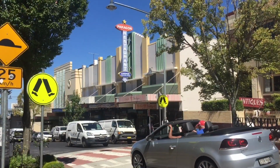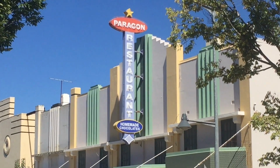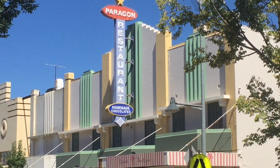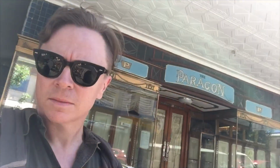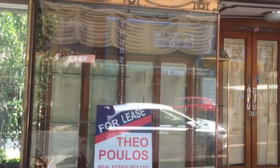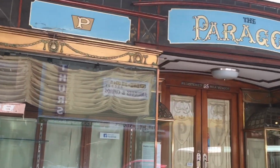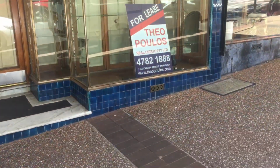So across the street here we have the Paragon restaurant, or the Paragon Cafe, or simply the Paragon. It was designed by George and Edward Kenworthy, Henry White, Otto Steen, and Harry and Ernest Sidegraves. It was built over a 30-year period, but the way that we're seeing it now, 1940 onwards.